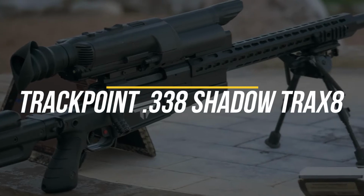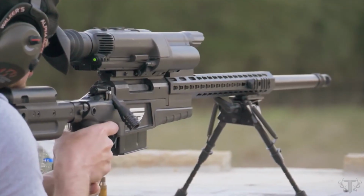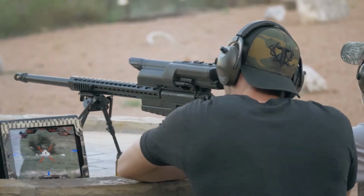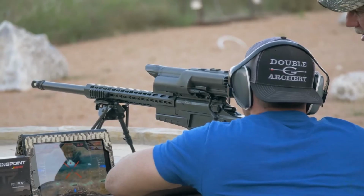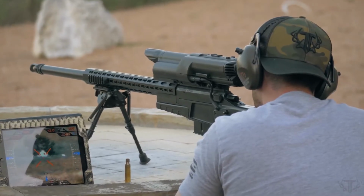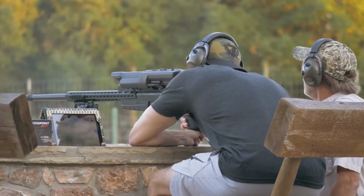Trackpoint 338 Shadow TRAX 8. American company Trackpoint produces rifles with precision-guided technology that calculates the range of the target and optimizes the gun accordingly. The Shadow TRAX 8 is Trackpoint's all-purpose gun. The futuristic weapon features a stainless steel action and barrel. It also has an optic that tracks targets, an onboard weather station, an integrated laser rangefinder that automatically updates the ballistics data, and a 1400 yard lock range.